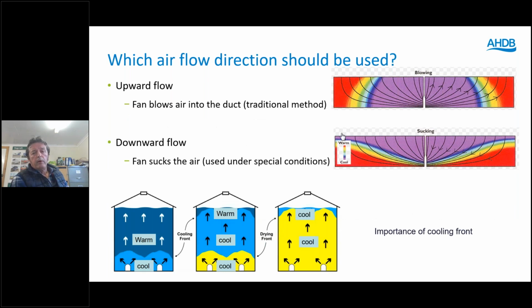Which method would I personally recommend, either upward ventilation or downward ventilation? My personal preference for many years has been to blow. It could be considered the traditional method. Our silos and flat stores will all blow. I like the idea of pitfall traps and bug traps on the top of the bulks, and as you blow that warm air through the bulk, it rises to the top, and it's a great opportunity to check bug traps and also make sure everything smells okay.